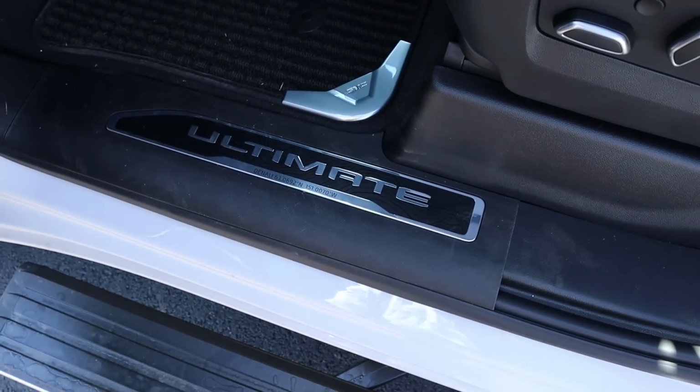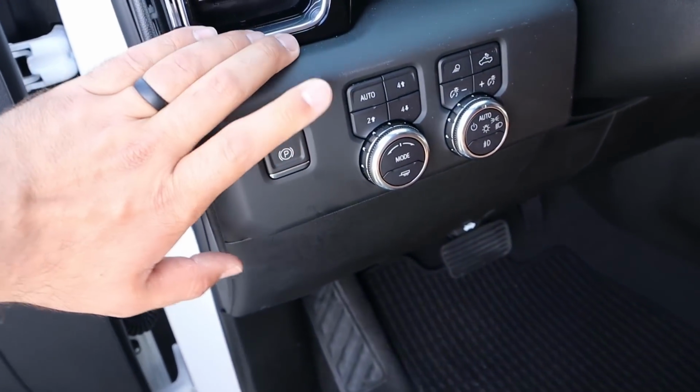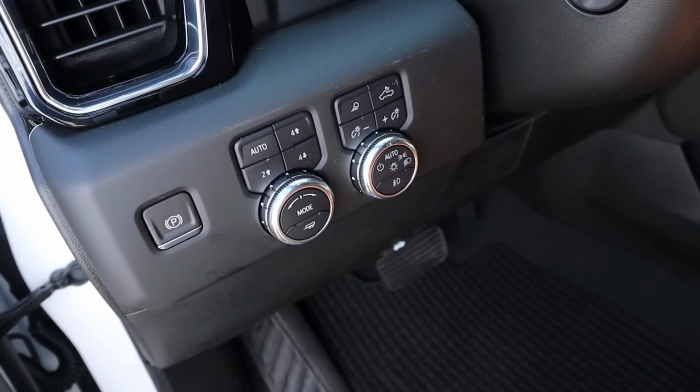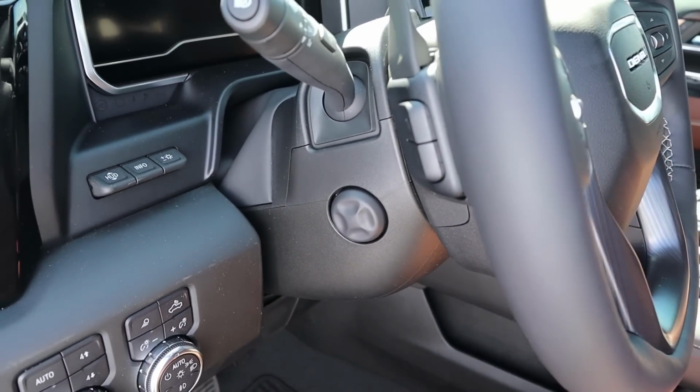They don't have enough Ultimate badges, do they? Anyways, lovely carpeting too. And then we have our parking brake here. This is for our drive line select. We have our 4-wheel auto, 4-wheel high, 2-wheel high, 4-wheel low. Drive mode select with your tow haul mode, and then all of your light controls. That's for the heads-up display, and then the steering wheel is power adjustable.